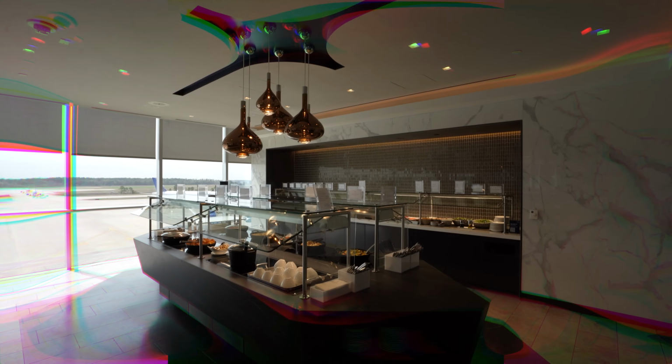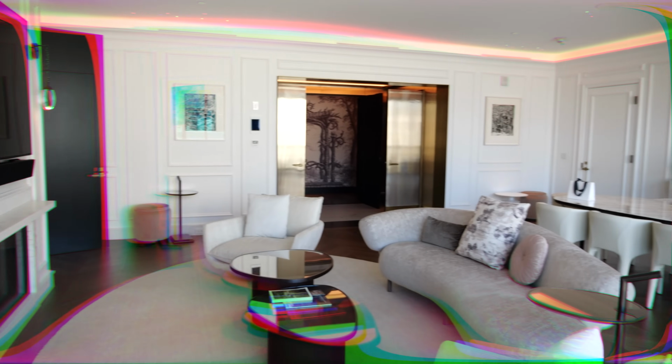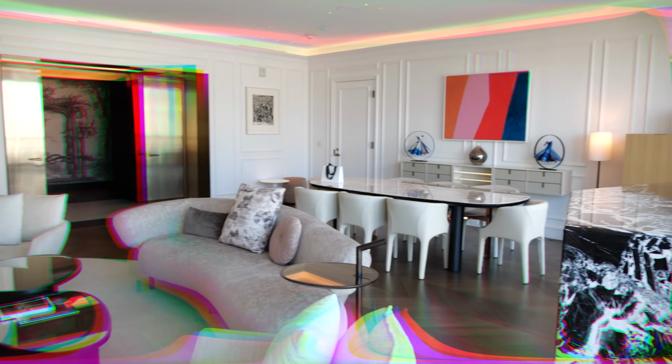Now, this is by far the best card in the market for accessing airport lounges without having to pay for that privilege, but if you wanted to level up your hotel stays, there's actually a different card that might be a better fit for that.